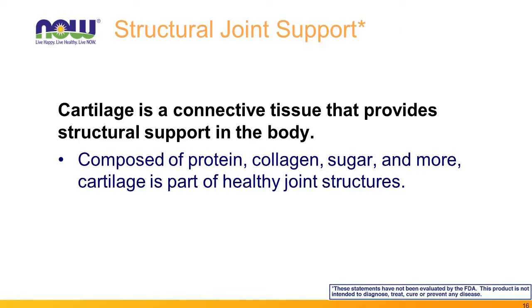So cartilage is a connective tissue that supports structural support. It's made out of protein, and the protein is largely collagen, but not all. There's also sugars and other structures, so it's part of our healthy joint structures.